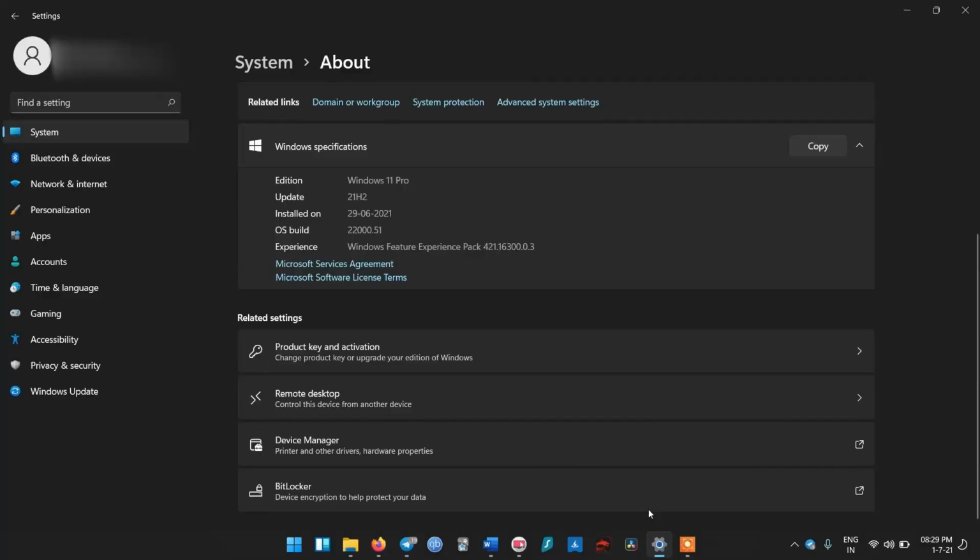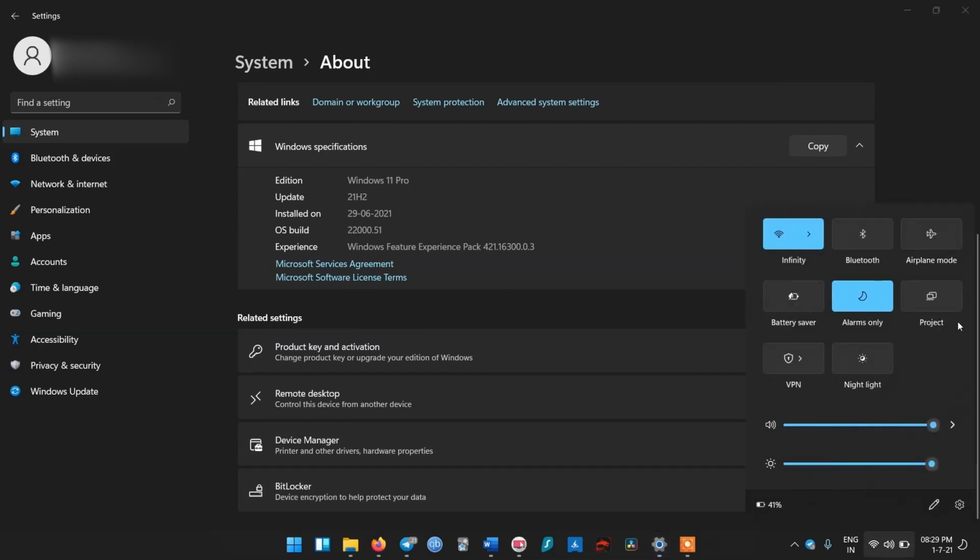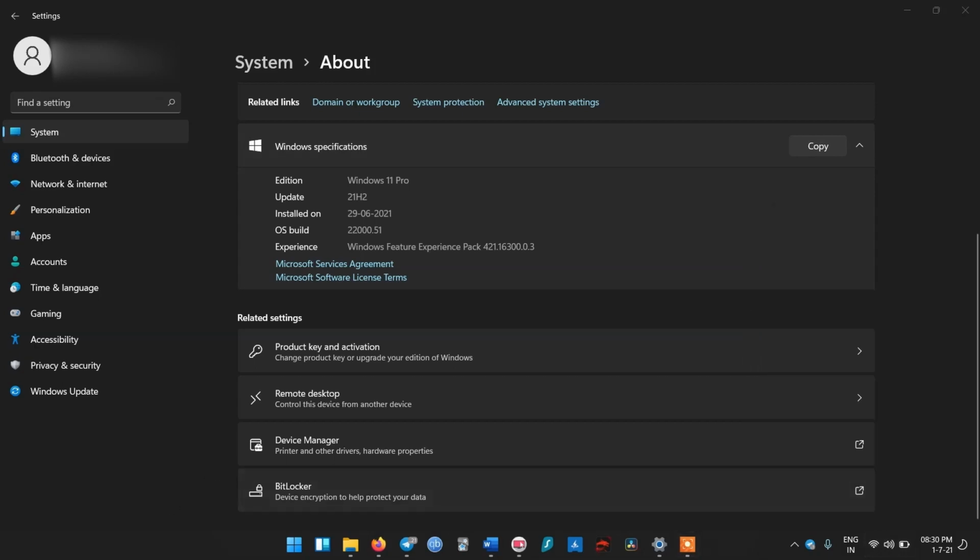This is the first Windows 11 Insider Preview build, and you can get it by signing up for the Windows Insider program. There are a lot of UI changes that you will notice here. As you can see, they have tweaked the control center panel, and also now all your apps are put here in the middle like Macs.